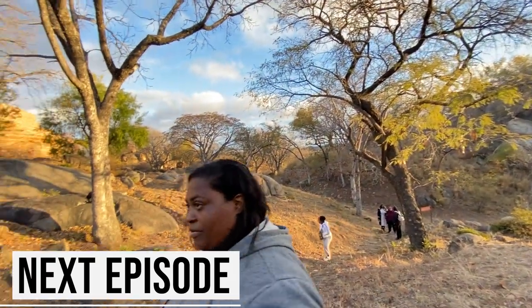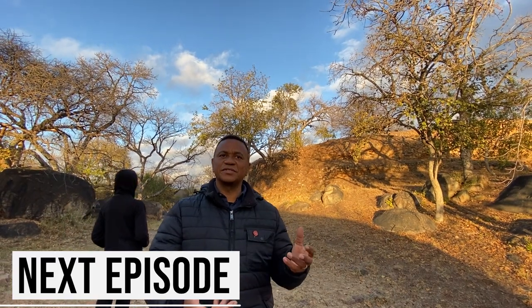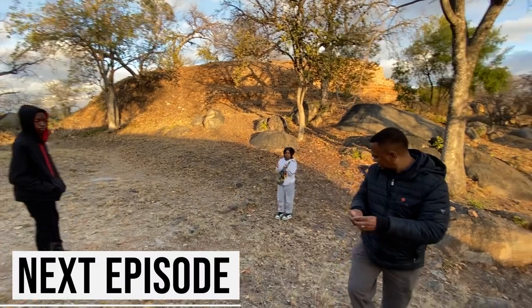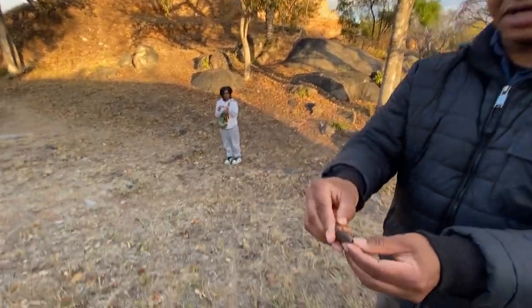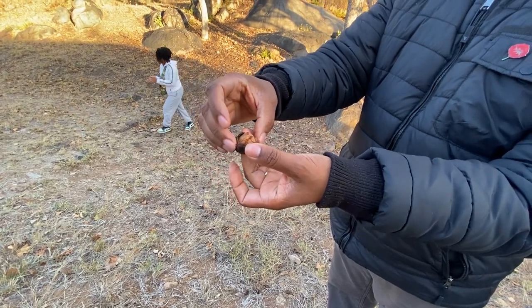So, do you know Baileys? It tastes like Baileys. It's kind of like Baileys, so it's the alcohol. What they do is they ferment the juice. And then this is the marula seed. It's very fleshy.